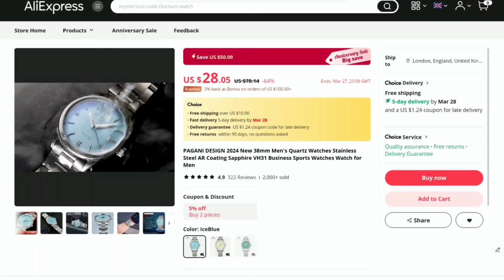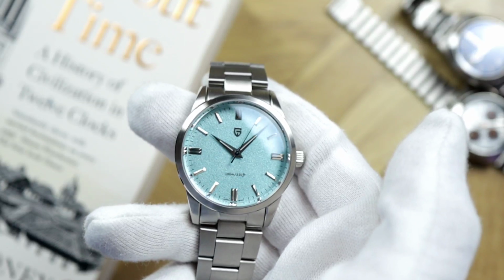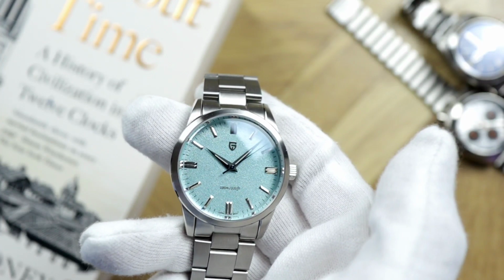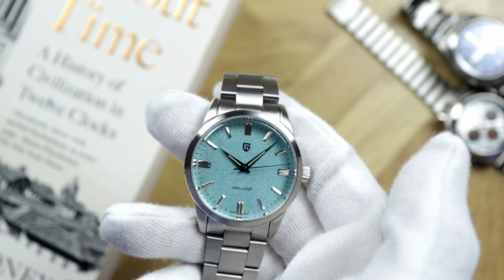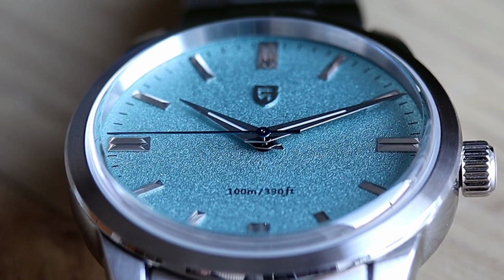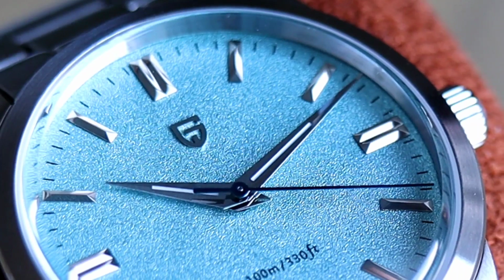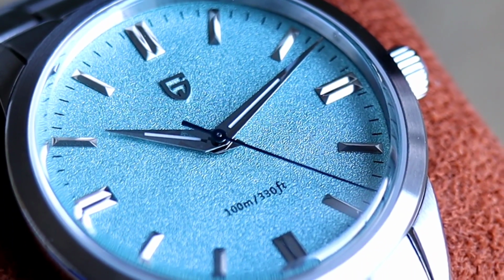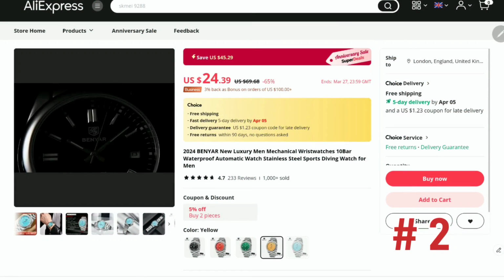With dimensions of 38 millimeters in diameter, a lug-to-lug of 44.6 millimeters, a height of 11.6 millimeters, and a lug width of 20 millimeters, tapering down to 16 at the clasp, and a weight of 125 grams. There are three dial colors available: the sky blue, emerald green, and a sand beige tone. The milled and signed clasp are a bonus that no one could expect on this watch at the price lower than $30. For number two, we've got the Benyar BY5185.